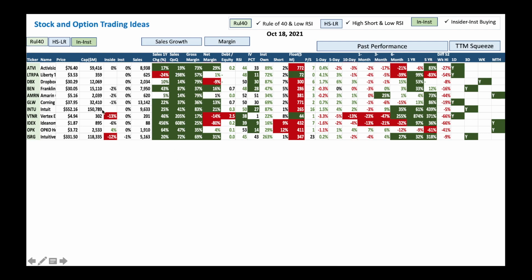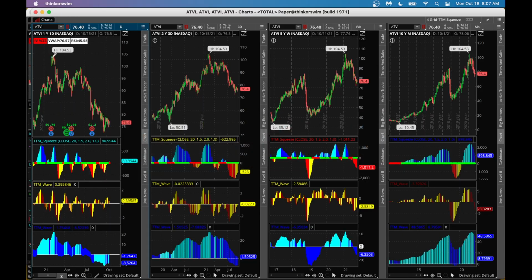As you scan through here, we got a couple more here. We got Intuit, which is one of my favorite here. And we got IDEX. IDEX is a $1 stock. As you can see here, it's got a monthly squeeze. And also same story with Opco Health. We could take advantage of some of those trends here and buy into them. And we got monthly squeeze in AMRN, which is a $5 stock here. Let's look at AMRN quickly and take it from there.